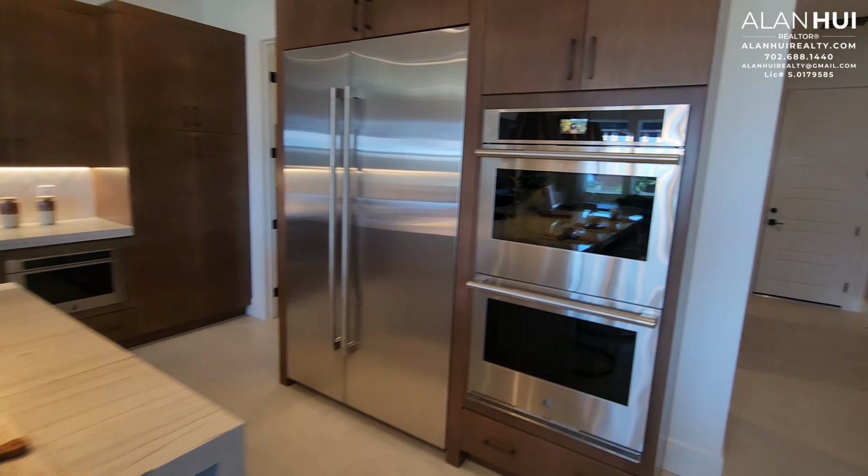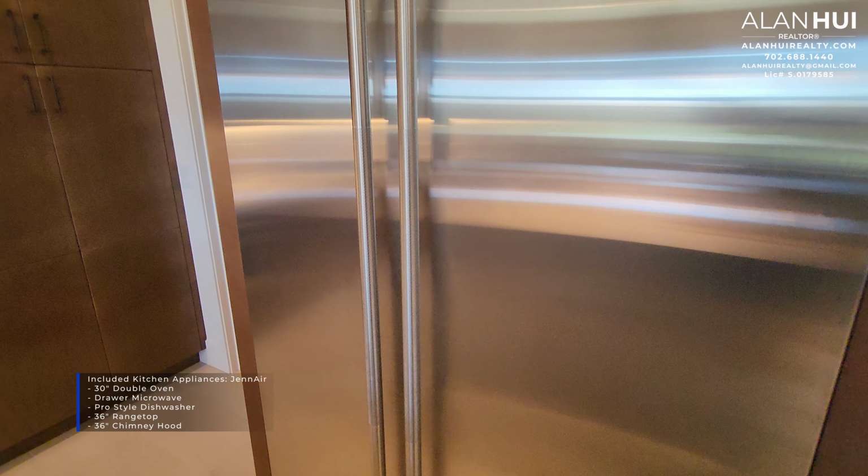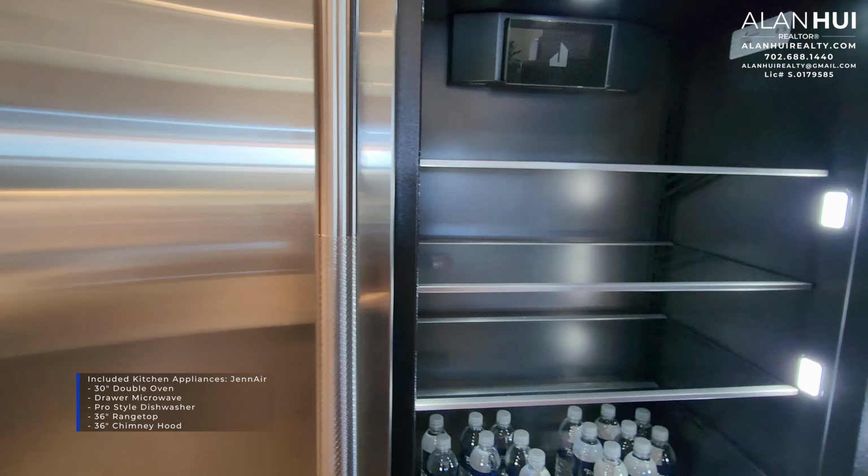The included kitchen appliances are JennAir appliances. This is a very generous option for included appliances, especially considering most builders either give you GE or Whirlpool appliances. The included appliances include this 30-inch double oven, a drawer microwave, a pro-style dishwasher, a 36-inch cooktop, and a 36-inch chimney hood. And this refrigerator that you see here is not included, but it is available to purchase through Toll Brothers.